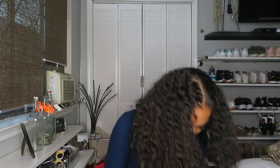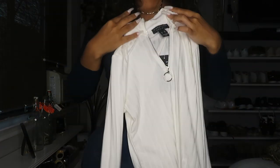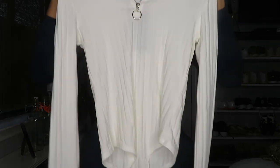And then also from Mandy's, I got this long sleeve half zip shirt. You guys know I love a half zip.